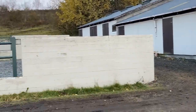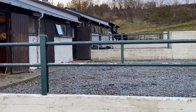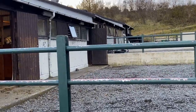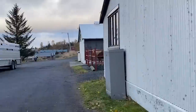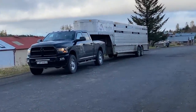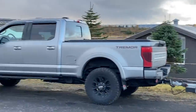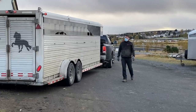Now we have checked all the horses with the official vet, and now Hulda's drivers are coming and we're about to load all the horses to go to the airport.